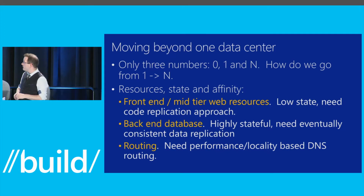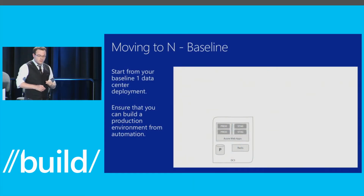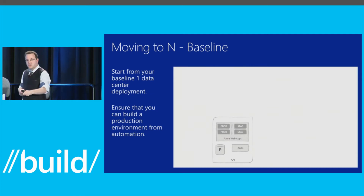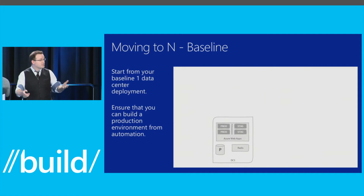So let's start from our barely visible, sorry about that, 1 data center deployment. So we've got Azure Web Sites, we've got a number of production instances, and we are using the staging capability of Azure Web Sites to put our changes, our new stuff, in a special staging environment so we can ensure that it's functional before we flip the bit over as an atomic operation. We have our database with this subtly named P, we'll get to that in a second, as well as a Redis cache, because we've decided that we need caching here.